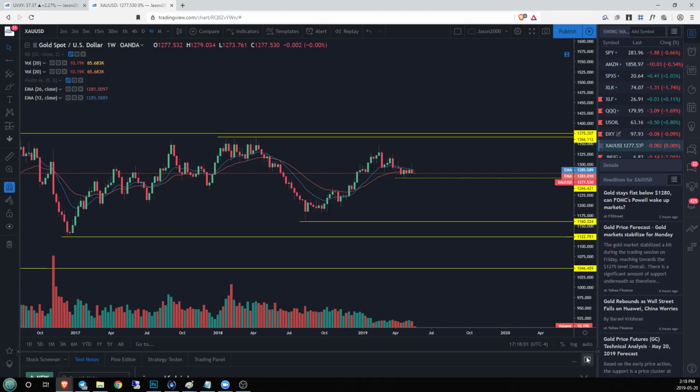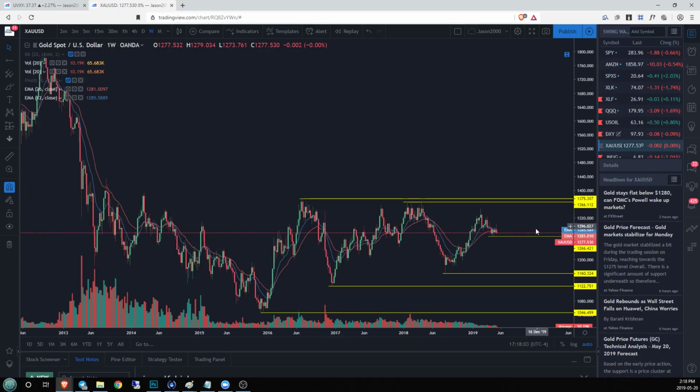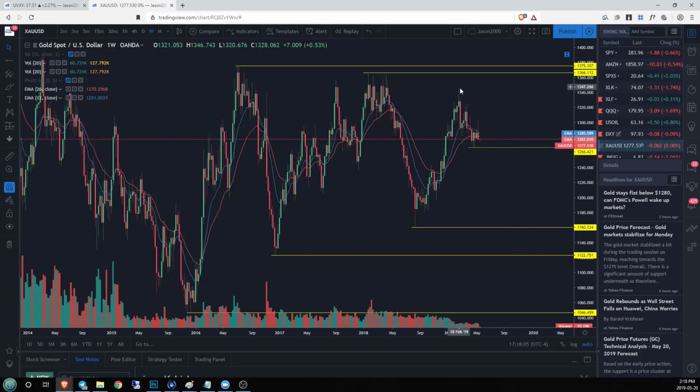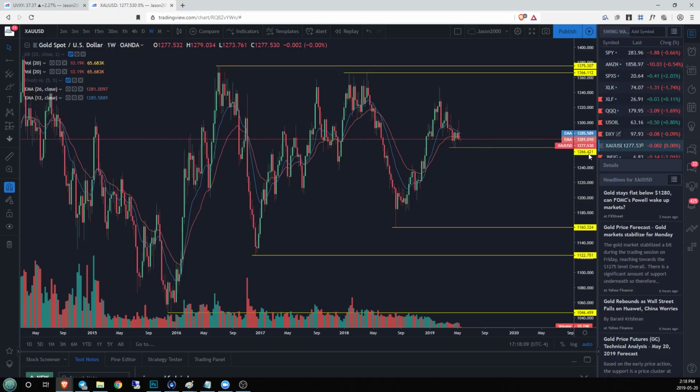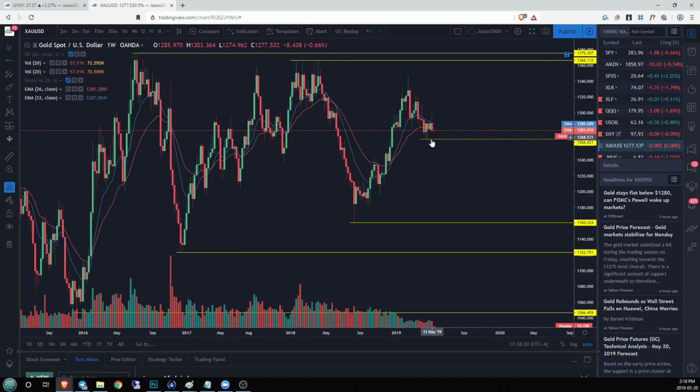On the weekly time frame, you can see it with a bit more clarity. There we are. And here we are pulling back from the most recent high, and I've established this level, 1266.421, as an important level for our daily analysis. But right now, we've set this new high. We're pulling back from it, and we're in a little bit of consolidation here on the weekly time frame as we battle some key levels.